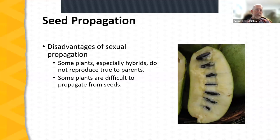Pawpaw seeds have to be stratified with cool, moist conditions. And if this isn't done properly, the seeds will just dry up and die. Another interesting fact of pawpaw propagation is that these seeds may take 2 years to germinate. You can do everything right and plant them in pots or in the soil, and nothing comes up the first spring. And you're thinking, my goodness, what's going on here? Well, don't give up. Sometimes it takes 2 years before those seeds germinate and grow into pawpaw plants.